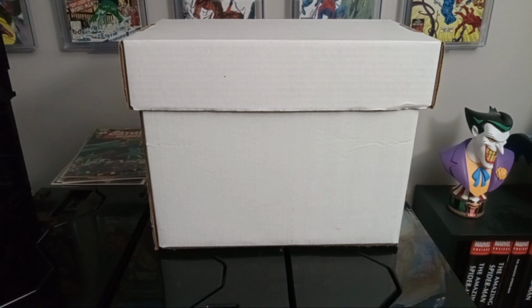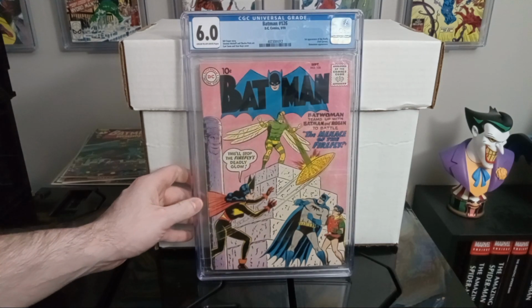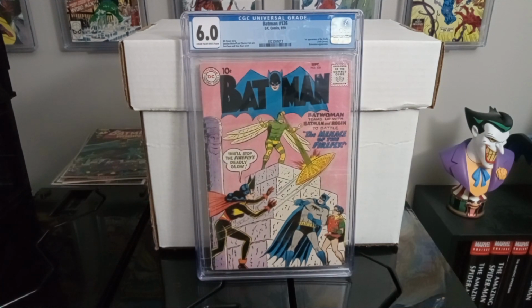So, first book being Batman number 126 in a 6.0. This is the first appearance of what I believe is the second Firefly, Ted Carson. The first Firefly was, I believe, much earlier. That book is way more expensive. I love this pink cover. Super good condition, given it's a 10-cent Batman for 1959.